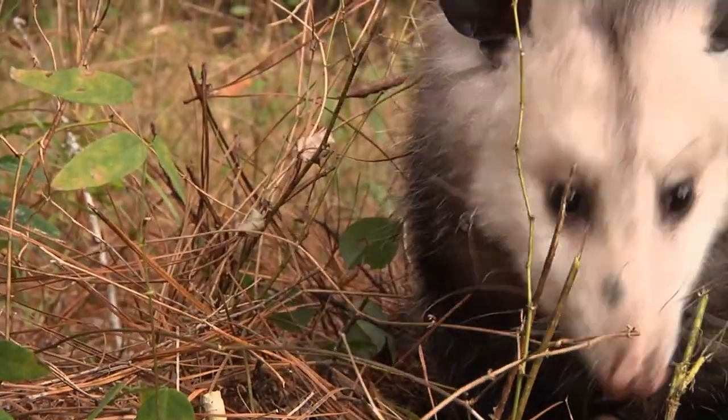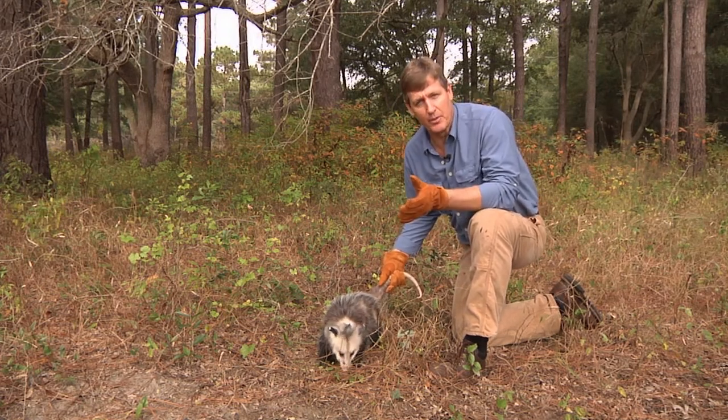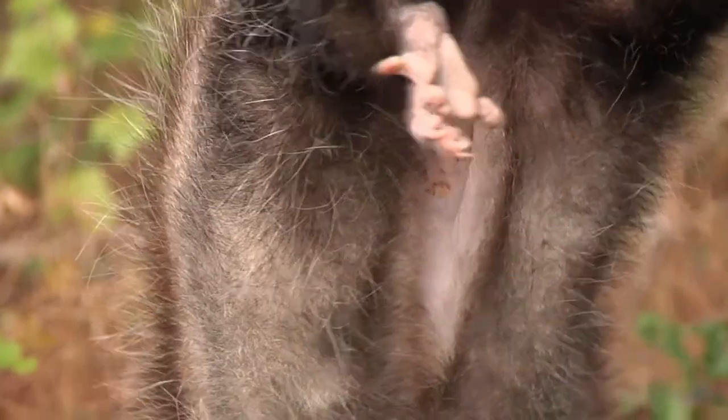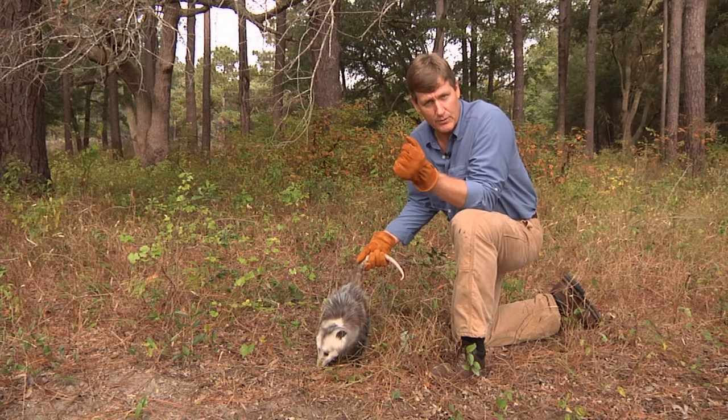Okay, so here is a possum. And possums are pretty cool. First of all, it's the only marsupial we have in North America. And that means it's a mammal with a pouch. This is a female, and so she has a pouch, and her babies are born very, very small, and they move up into the pouch, and they feed there and get bigger, and they stay protected within the pouch.